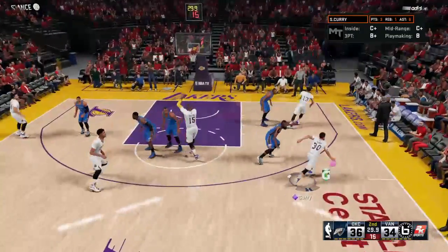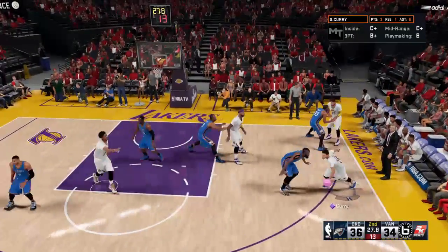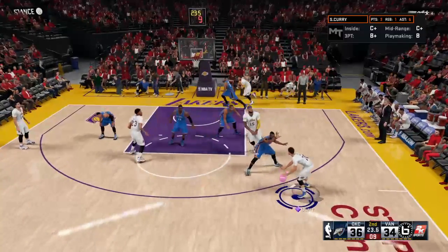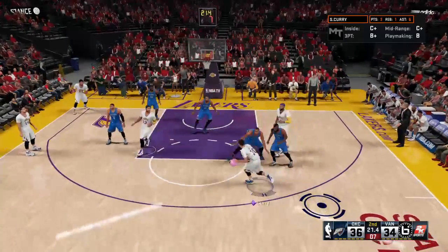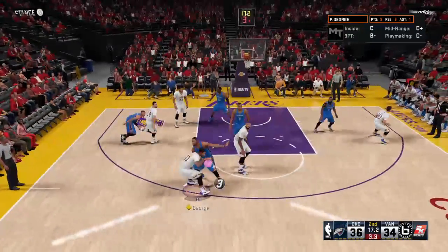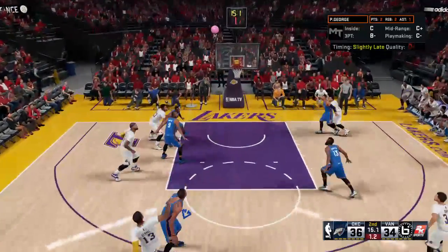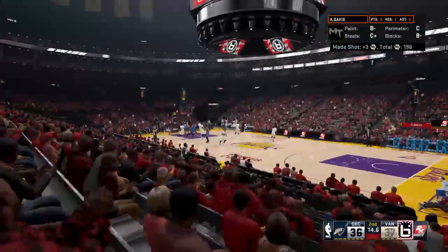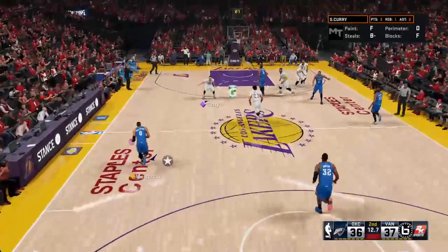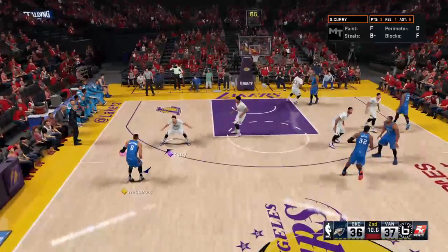Davis kicks to Curry. 26 seconds left in the second quarter. Screen by Cousins. It's Curry with the drive. 4 on the shot clock. And here's George for 3. And again, it's Vancouver with a 3. There's 14 seconds left in the first half.